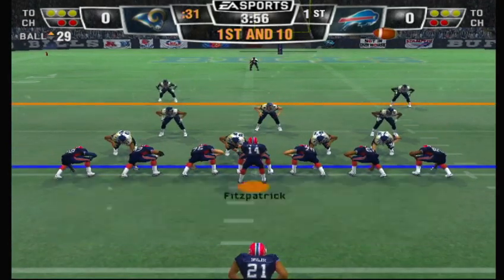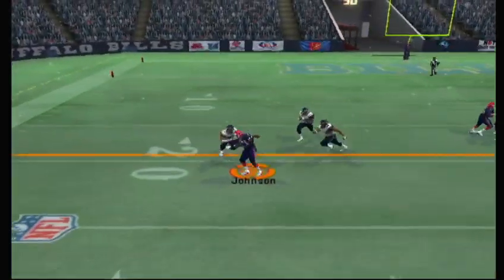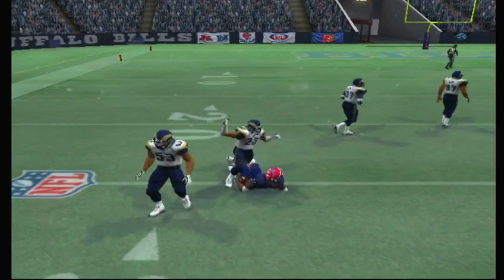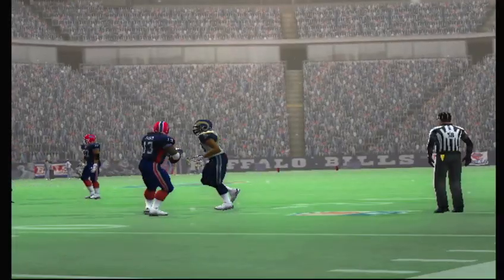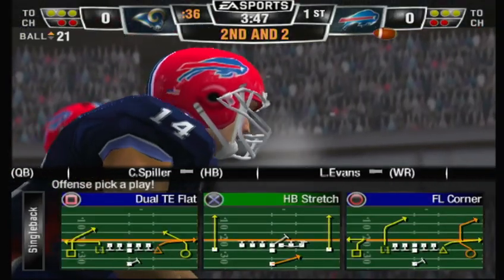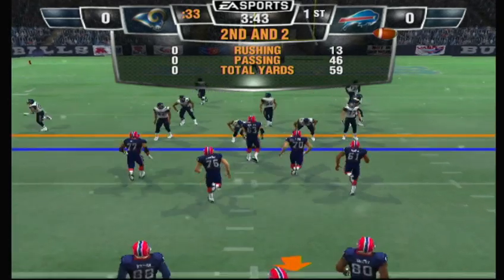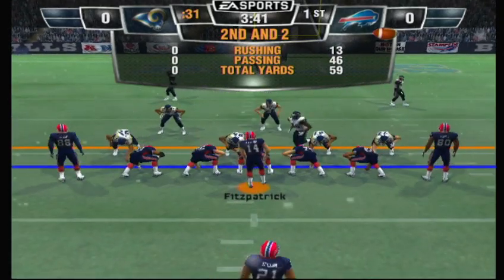Set. Hut. Leaps, and he's got it. Yeah, there's really no doubting this quarterback's physical skills. Sometimes he struggles with his mechanics or accuracy, but I don't think that there's really any issue. This guy has the ability to be an elite quarterback.